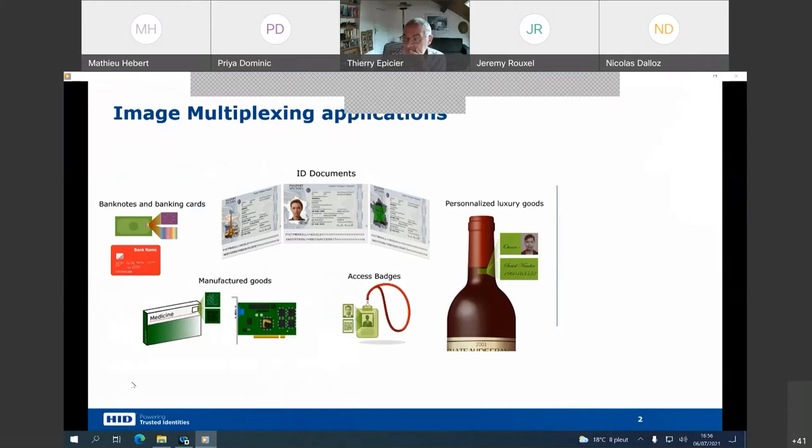Image multiplexing is the encoding of several images on the same layer, which will be revealed by changing the conditions of observation and illumination. It can have applications in a wide range of scenarios, from everyday objects to more critical ones such as secure ID documents.